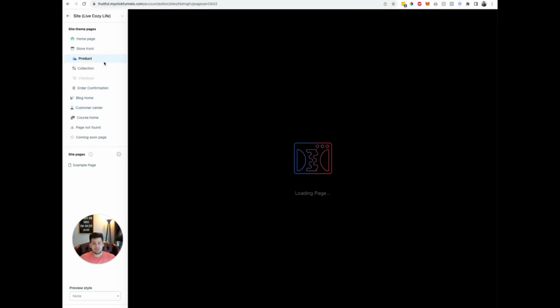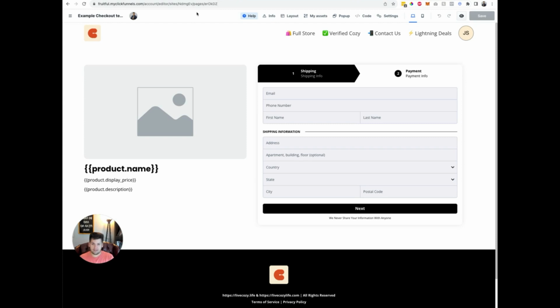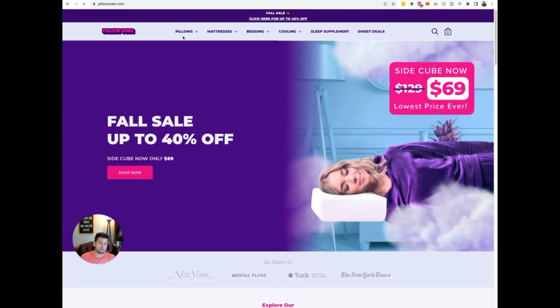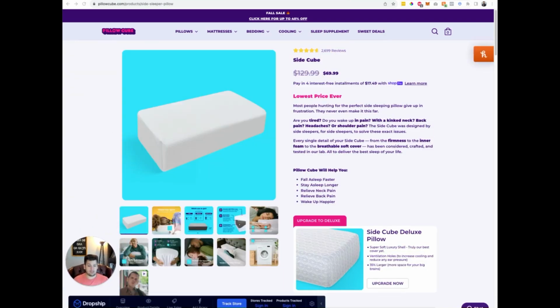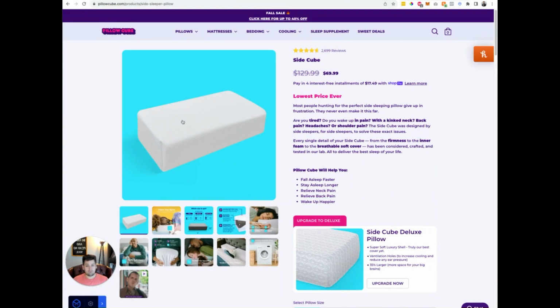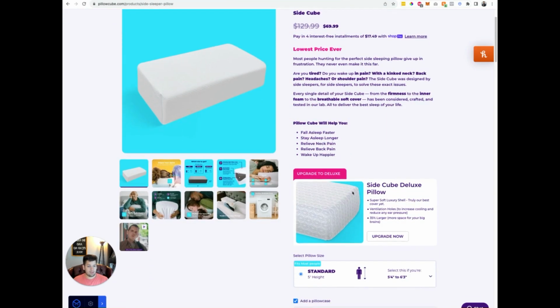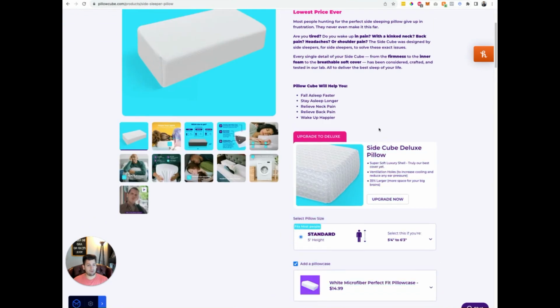Okay. The next page is the product page. This is styled the way that, I'll tell you what, I'll pull up Pillow Cube. I think Pillow Cube does a good job of this. So we'll just take this side cube pillow, and this page right here is what we consider to be a product show page. There's product images, the name of the product, the previously sold price, the current price, the description, perks and benefits, and then here's where all of the actual order form starts, is what I would call the order form here. I know that there's no line denoting it or anything, but this is basically where your order starts, right?